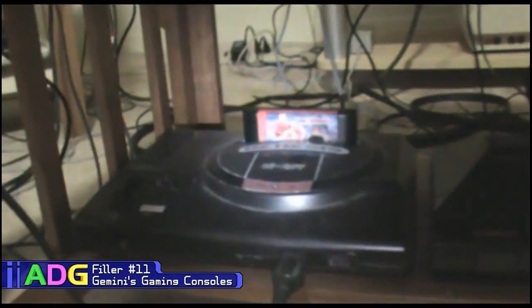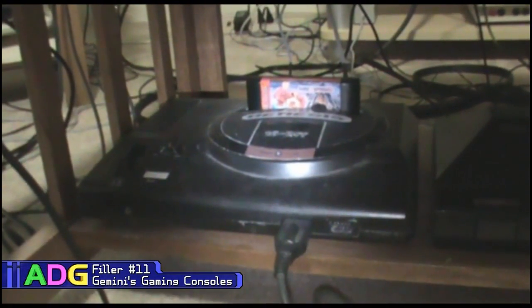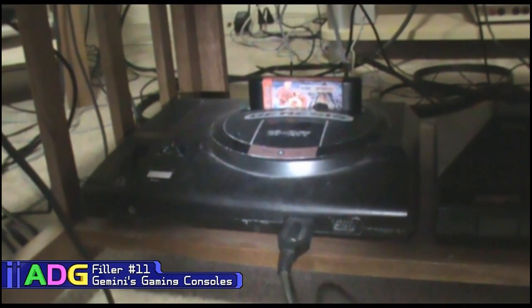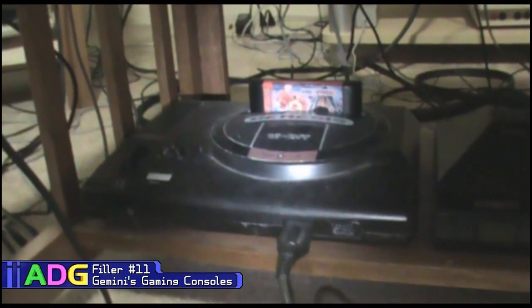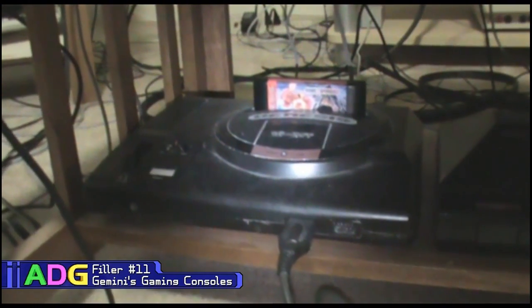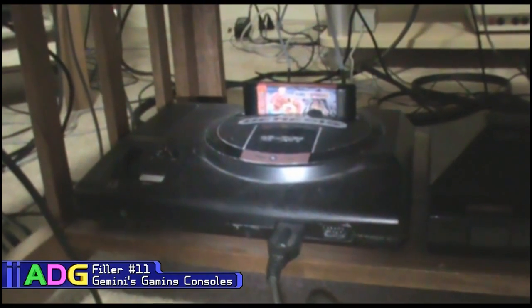Sitting to the left of it is my Sega Genesis. It's an original Model 1, which I have had for quite a while now. In fact, I got it the same year I got my second NES. So I've had it for a while, and I've got some really good games for it, even though I've only got about a dozen for it. Though what's interesting is that I've had my Genesis for almost its entire lifespan.